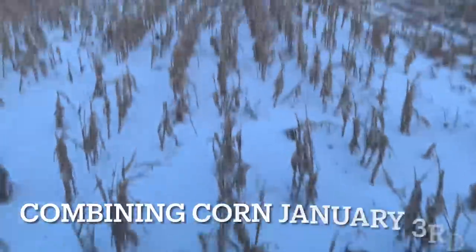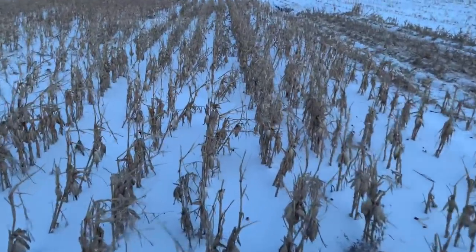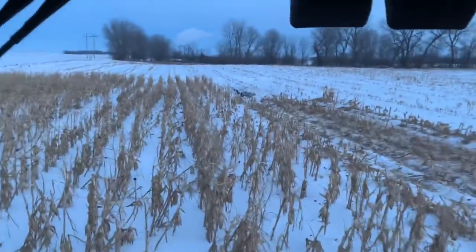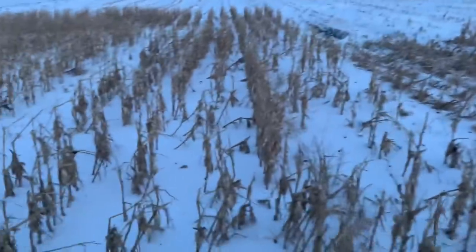Okay, everyone. We're out trying to combine this very last of this corn that we have. Today is Monday, January 3rd, 2022. And, yeah, we're giving it a go here. So that's what we're doing on this January day.